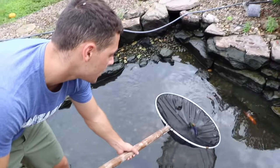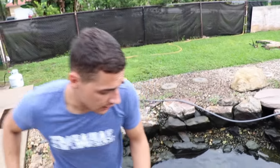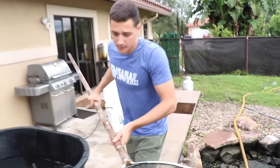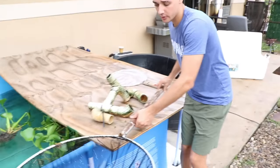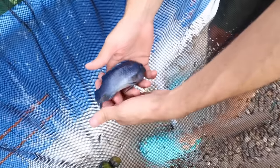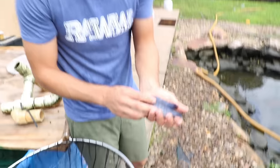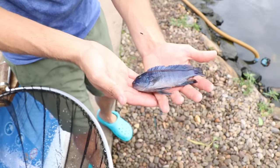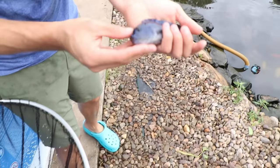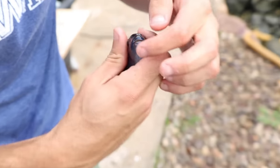Guys, come here. I found the holy grail. Look at that thing. That thing was this big when I put him in here. Back up, guys. Oh my gosh, come here. Guys, look how beautiful this little guy is. Wow. That guy is gorgeous. All right, guys, so this is an African cichlid. This is gonna be a male. What a beautiful fish. Now, let me check the mouth. The mouth is where they store the babies.